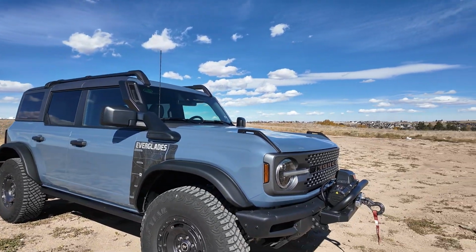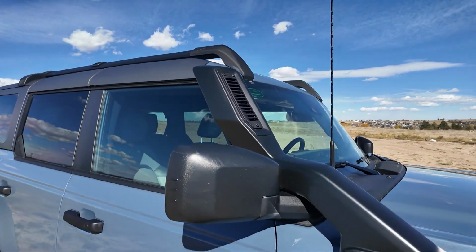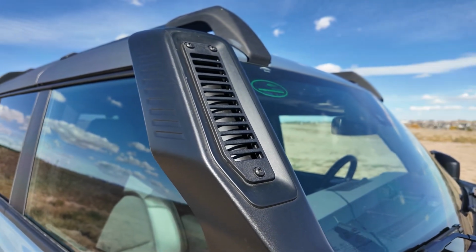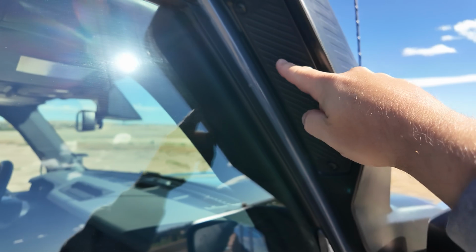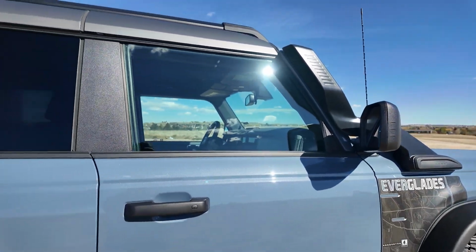You get the Warn winch in the front. I do have the air intake here, which is pretty cool. One of the cool things with this air intake is you flip it. So we have one side for air coming this way, but if you have snow and ice and things, you unbolt, and it goes back here. So it's pretty clever, and they give you all the tools inside the cabin. I'll show you more of the interior here in a little bit.